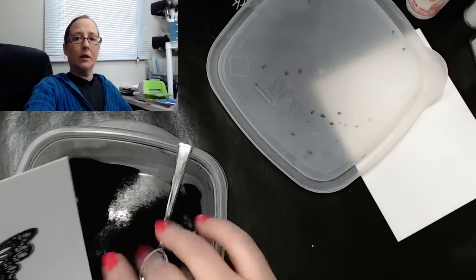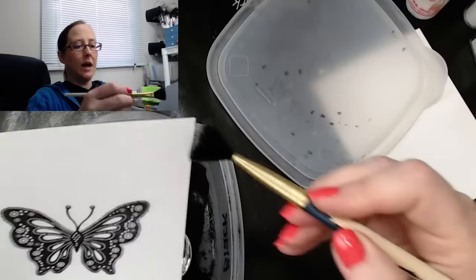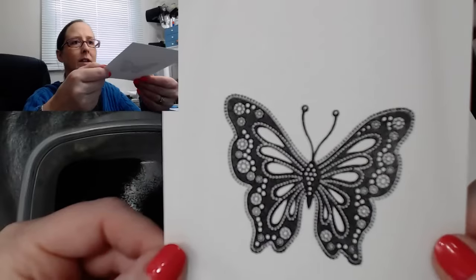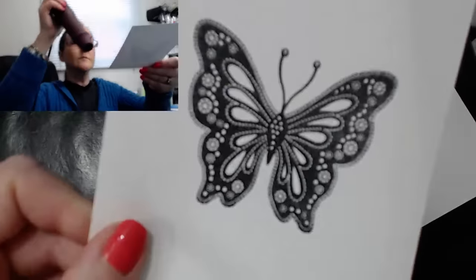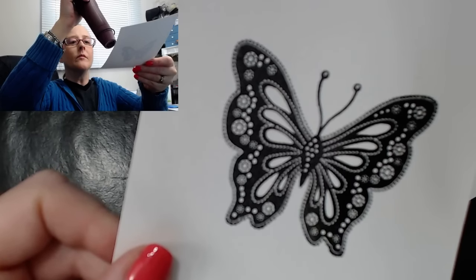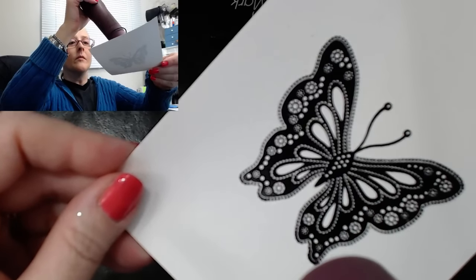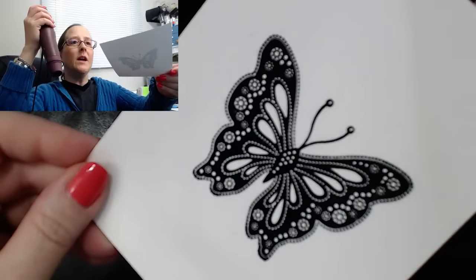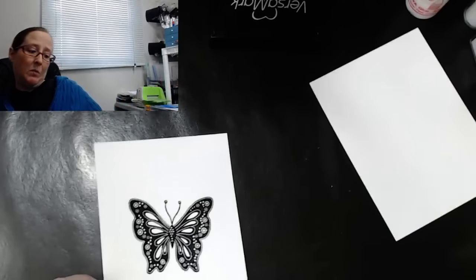I have a little static cling going on here. Oops, so I'm just going to grab my brush. You can use your embossing buddy for this too, so you don't get all this extra stuff, but I'm not really that concerned about mine. So that's how it looks, and we're going to watch the magic of embossing happen again. I'm going to turn the heat gun on. What I do at the end is I tilt it in the light to see that it shines in all areas. If there's an area that's not shiny, that means I missed a spot, and then I go back.